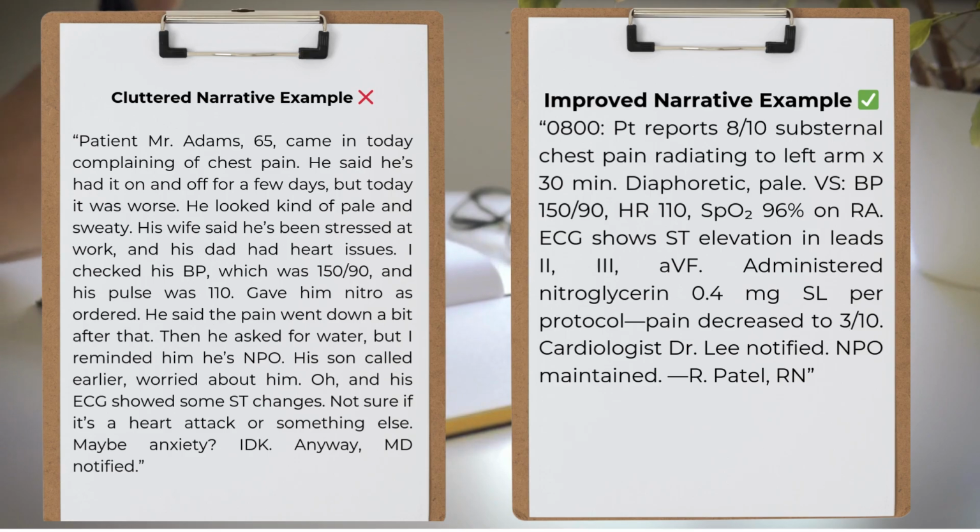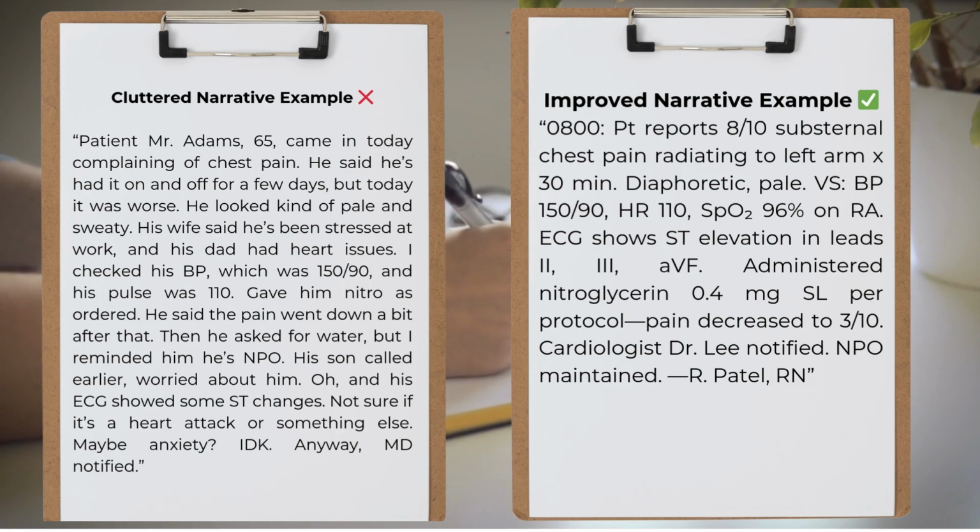You use it for situations that are unstructured, for example, when you want to detail accounts of unique patient responses or a complex situation. This type of documentation is commonly seen in source-oriented records or in progress notes.